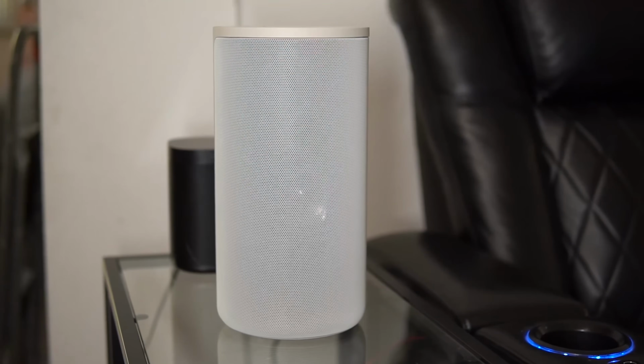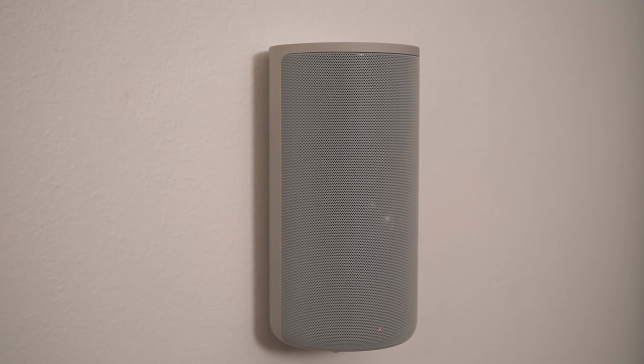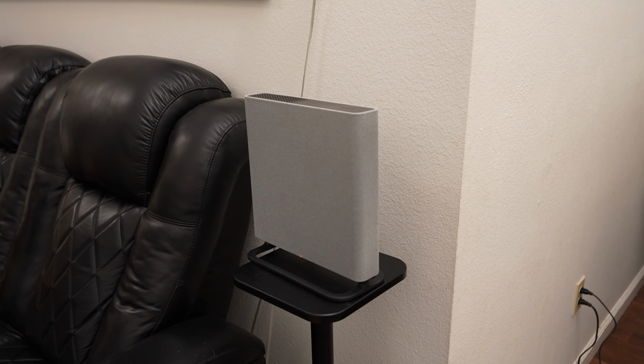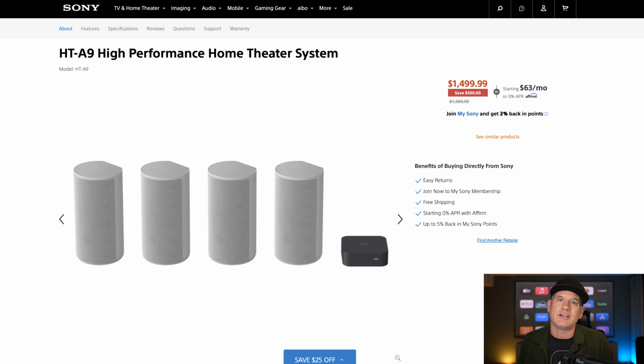And then the look of them. When the HTA9 came out, I didn't think it looked abnormal. I thought they were pretty cool looking speakers. I still think they are. But I just think that the Theater Quad system is refined and it looks cooler and it works a little bit better. I don't know if it's worth twice the price, but that's what the price is currently. So that's something that you'd have to think about. But to be able to get that entire system at the same cost as just the quads is something to consider.